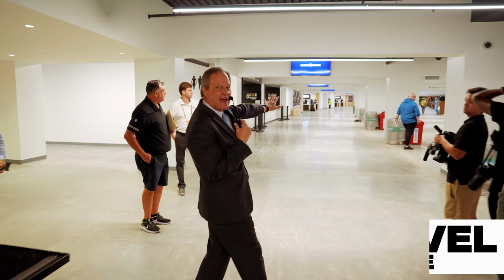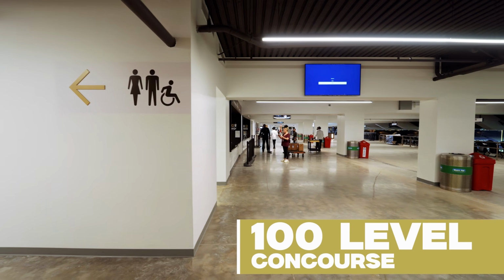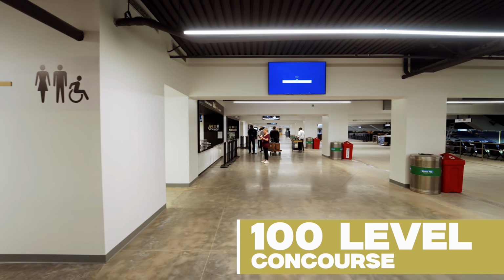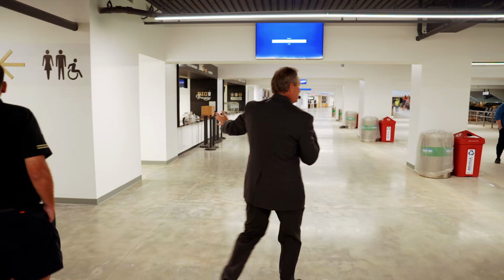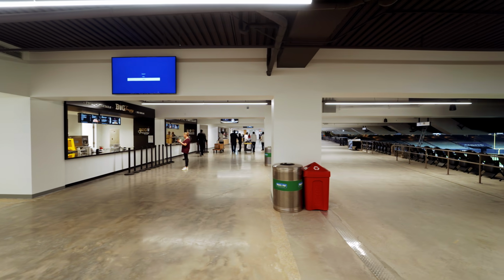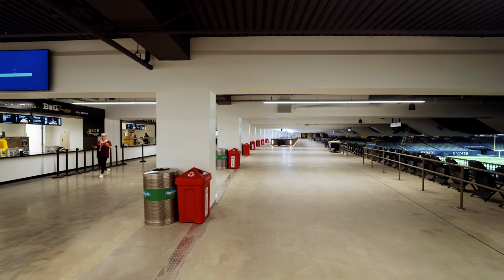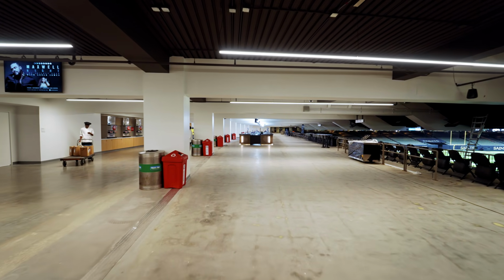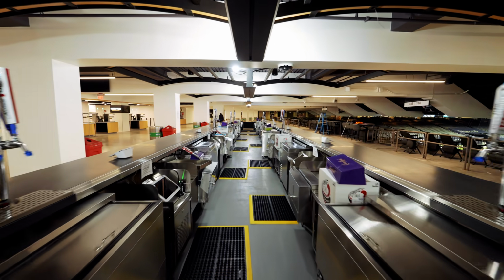This is what we used to have. This is all we had. So if you had a line for the bathroom here, and a line for the concession, and a line to move around, you couldn't. Now, with the ramps gone, bathrooms there, and this is what you gain. This huge concourse. And as you see, and we'll walk past it, the 40-yard bar.